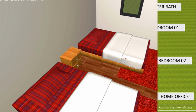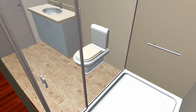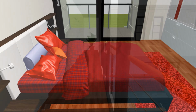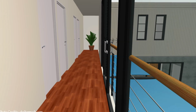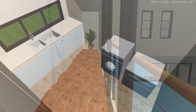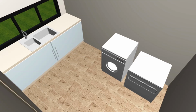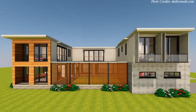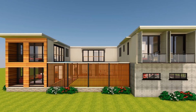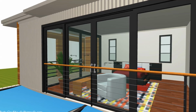1 pair of containers accommodates 2 ensuite bedrooms linked by a long corridor fronting the open courtyard. Next to the bedrooms is a spacious laundry area that serves the entire house. On the farthest end is a pair of shipping containers exclusively accommodating the master ensuite.